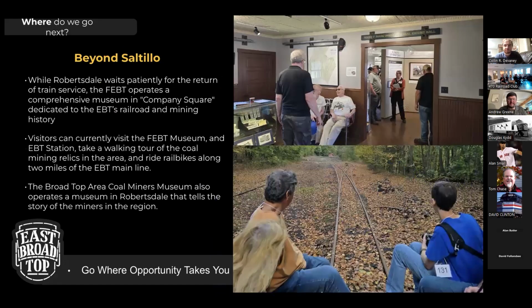Up in Robertsdale, the Friends of the East Broad Top are actually waiting for us. They have a comprehensive museum operating there in the company square, which is dedicated to the EBT's railroad and mining history. You can take a tour through the museum, which is located in the old post office. You can take a coal mine tour, a walking tour through the coal mining relics, and take a rail bike along roughly 2 miles of the EBT main line. That main line is spiked and gauged, but is not steam engine worthy, but it's light enough that you can take a handcar, speeder, or a rail bike up into some really pretty views when you get up to that end of the railroad.